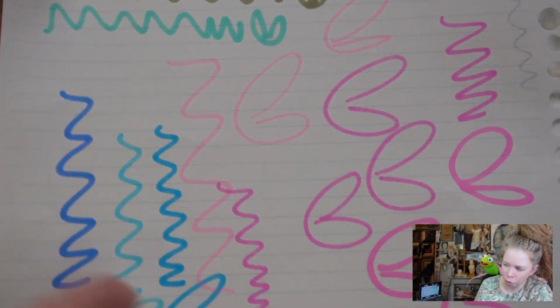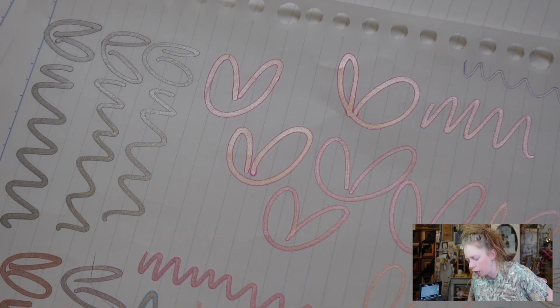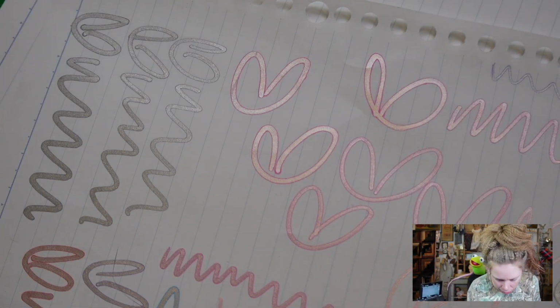Really happy to report that there's only one tiny dot of ink spillage onto the next piece of paper. I don't feel like they bleed through so badly that you would go through a couple pieces of paper. I remember that used to drive me crazy when I was a kid and first started using Sharpies and stuff, and the concept of markers just bleeding everywhere. It was not fun.